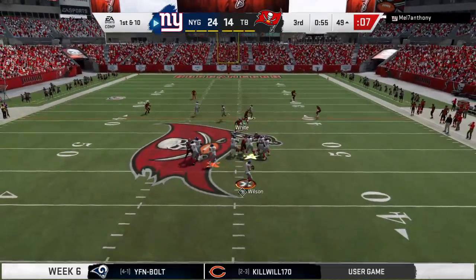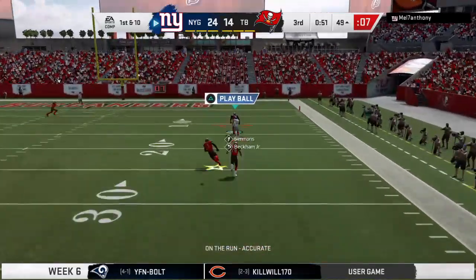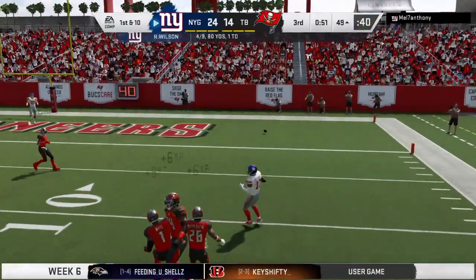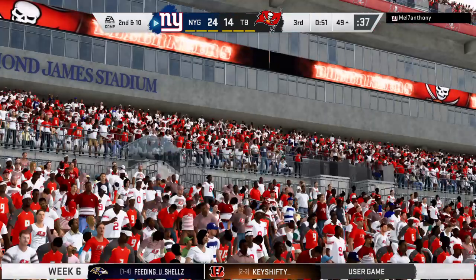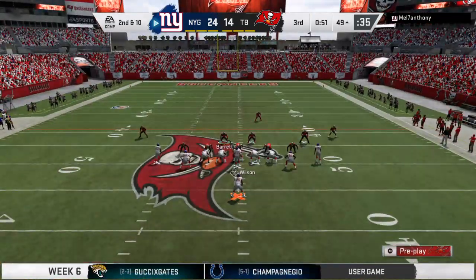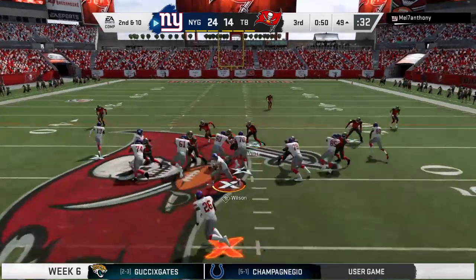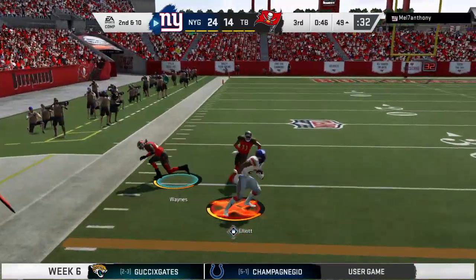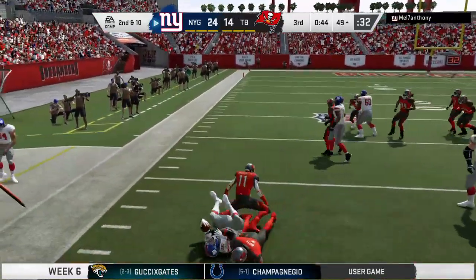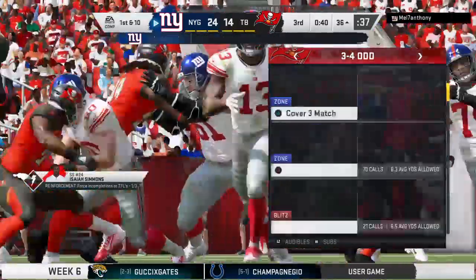On 1st and 10, it's Wilson. Flushed to his right. On the run, he'll let this go deep right side. And that is incomplete. Took a shot there on 1st down, but he couldn't reel it in. So after the incompletion on 1st, now 2nd and 10. Now Elliott, and he is tackled inside the 40, not quite to the 35.